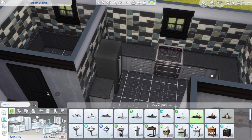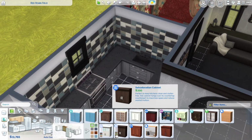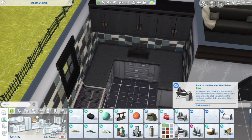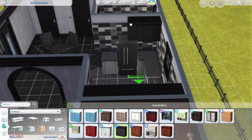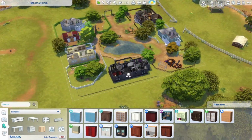I'm using the Parenthood kitchen appliances and a base game sink, just like the huge sink from the base game. A couple of cabinets in here also from Parenthood, and then a dish rack just in the corner there, and then a few more cabinets over here on the side by the refrigerator.